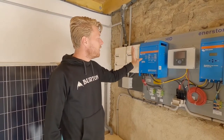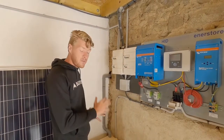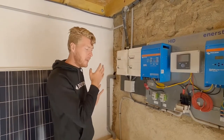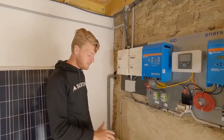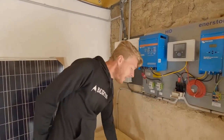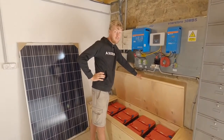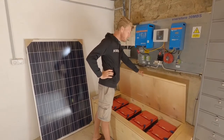Now, this thing is an absolute work of art because it makes sure that the batteries don't wear too quickly. It looks after the health of the batteries and makes sure they have the longest life possible. This set of batteries has a 15-year guarantee of service life. So it will last at least a minimum of 15 years.